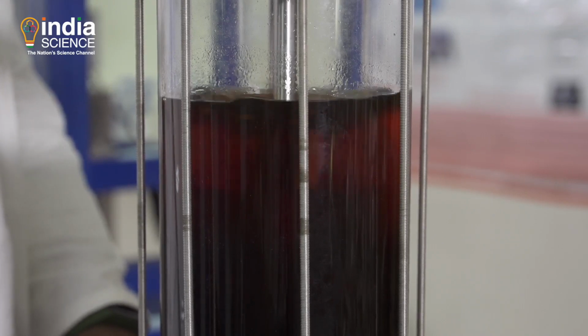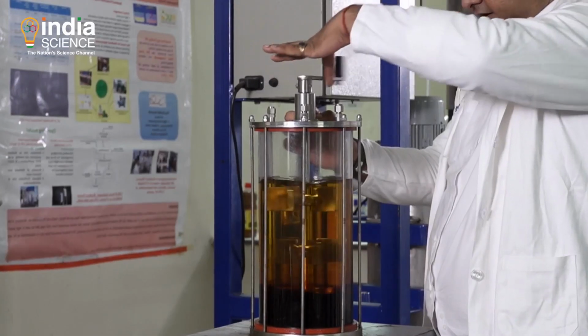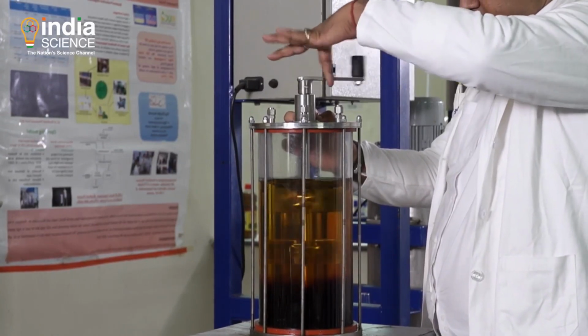Actually, biodiesel, as I said, is derived from bioresources. So if we blend up to B20, which means biodiesel 20% and diesel 80%, then most of the vehicles which come under BS3 or BS4 may automatically upgrade up to BS5 or BS6 grade.